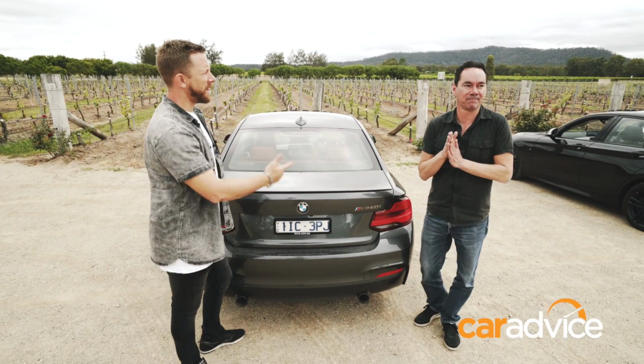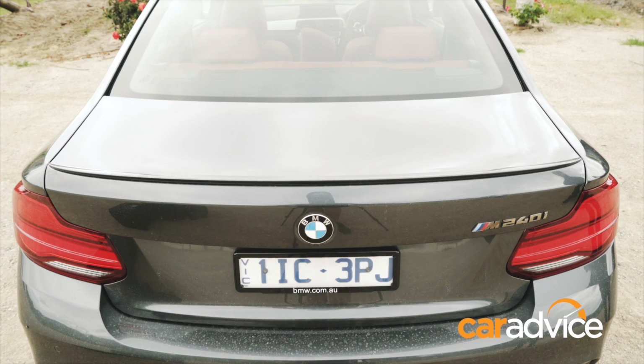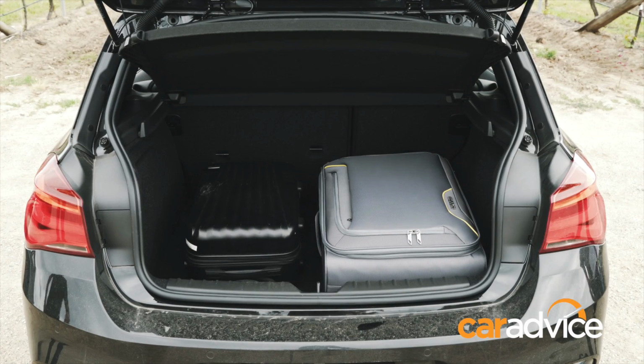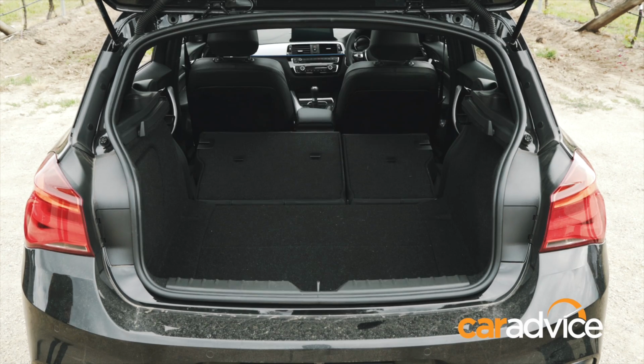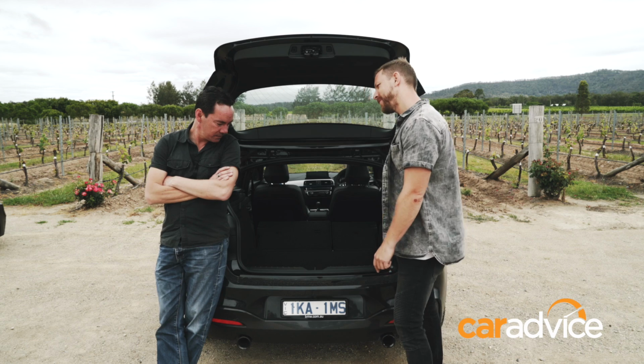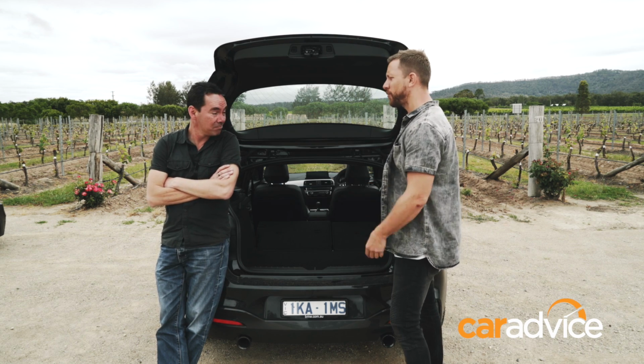Well, it's got to be the hatch, mate. Wrong. Turns out that the coupe has 390 litres of boot space, which is 10% larger than the 360 in the hatch. Mate, that's all good and well, but now with the rear seats down, you've got 1,200 litres to play with. That's enough for a pushy or a surfboard or any sporting gear.